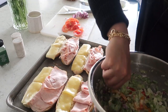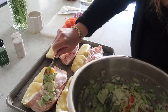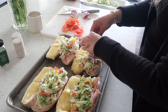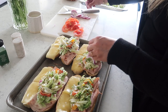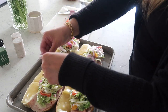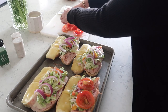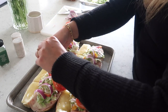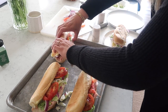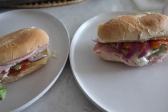So now we top it with the slaw we made. Top it off with onions, even though I already put onions in the slaw, but I can never have enough onions. And some tomato. You guys definitely have to try this sandwich.